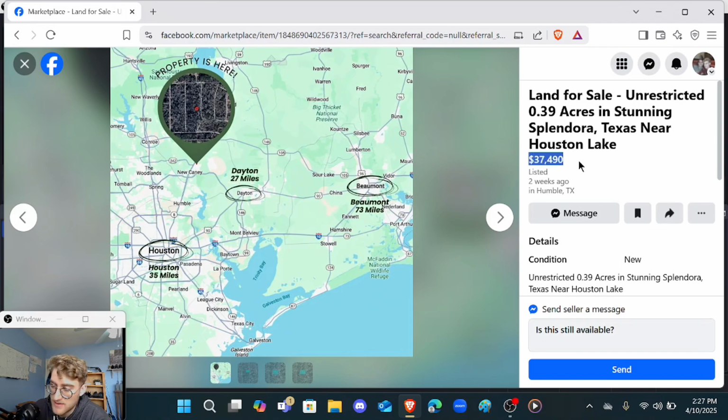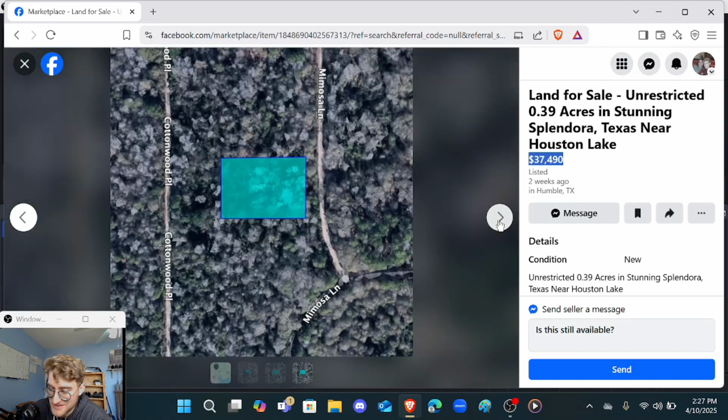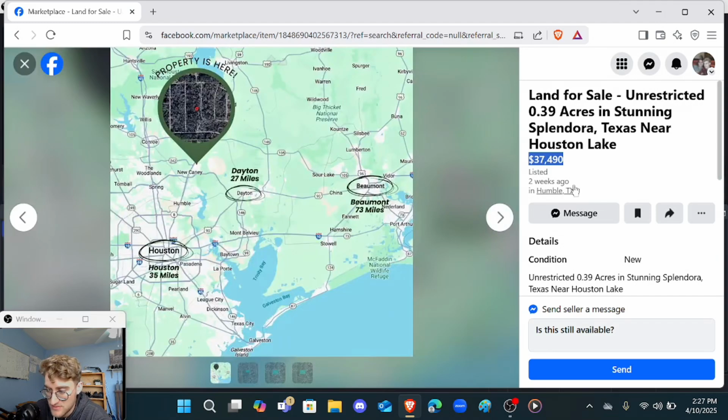I mean, just think about it. Do these pictures add $37,000 worth of value? No, so no one's even going to want to visit this, right? In terms of title, I like how he said unrestricted. He has the size in there. Near Houston Lake in Splendora. That's kind of like the city. This is a pretty good title, to be honest.